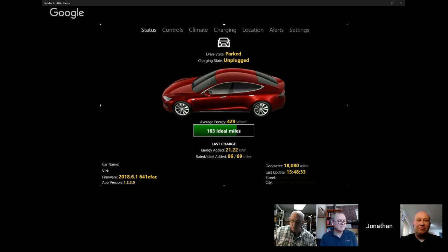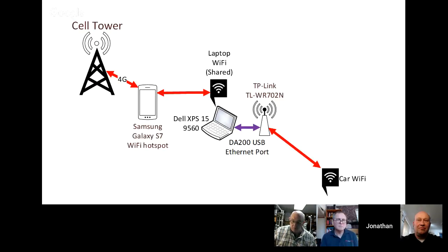Now, the way this is all connected, in our tests at least, was like this. Essentially you've got a laptop connected to a Samsung Galaxy S7 mobile phone for basically internet access. But then what we did was we shared the actual Wi-Fi connection on the laptop, and allowed that to be shared with a USB Ethernet port that was plugged in. Into that Ethernet port, we actually had a small portable USB powered wireless access point. And that was essentially how we connected to the car.